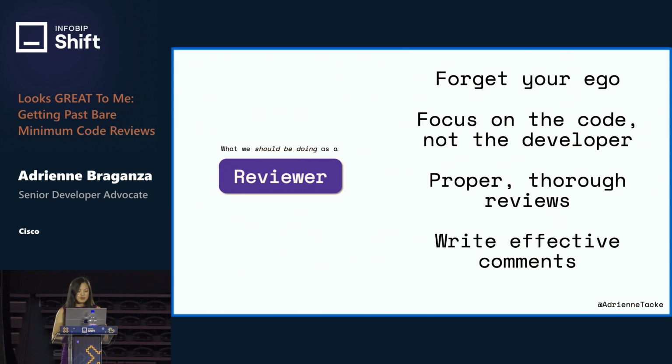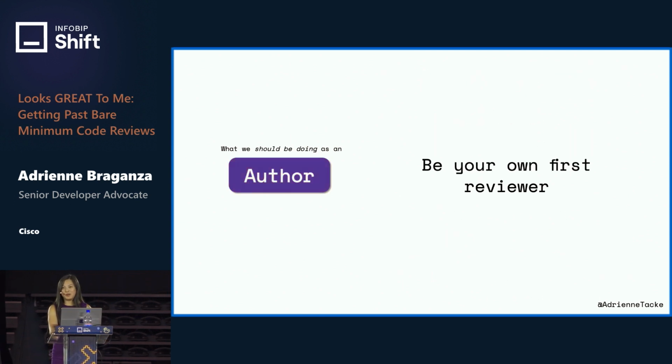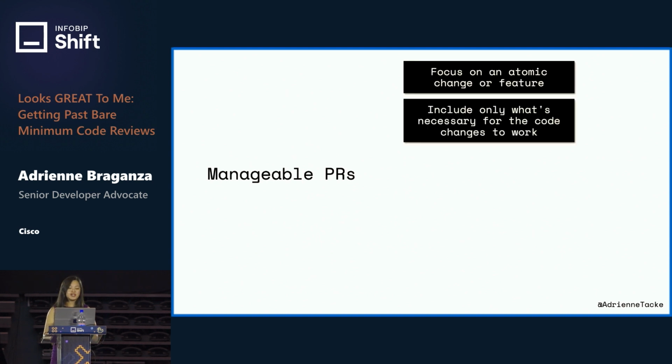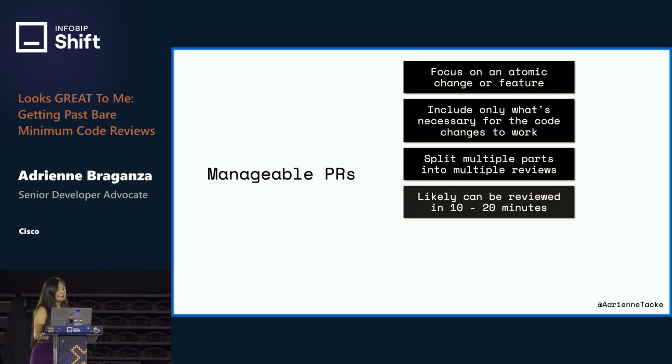So these are all the things we need to do. And we're going to go really quick here. Authors, you need to be your own first reviewer. Anticipate the comments and the questions that your reviewer is going to have, and jot down all of the context as much as possible for your reviewer. Make your PRs manageable. Manageable PRs focus on a single change. They only include what's necessary for the code to work. You split multiple parts into multiple reviews.